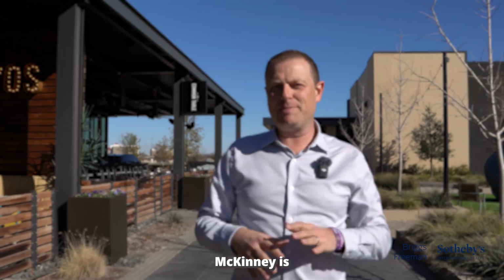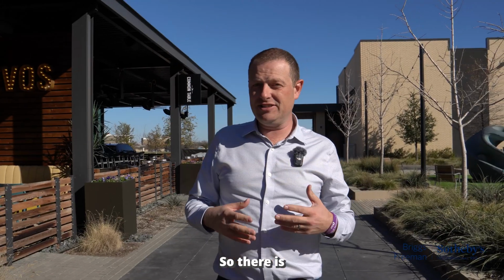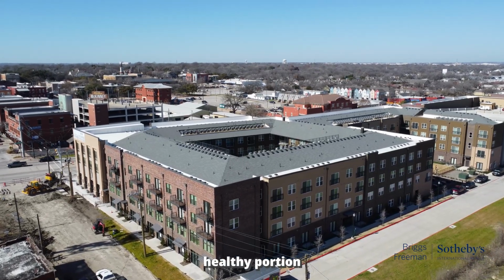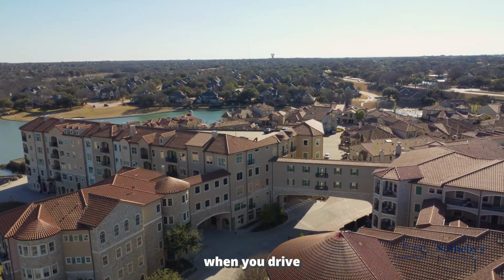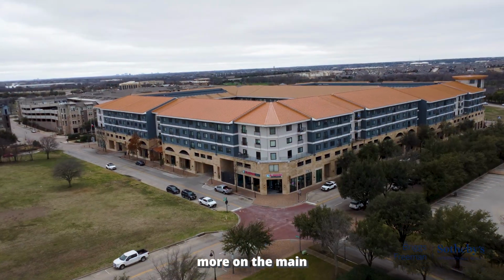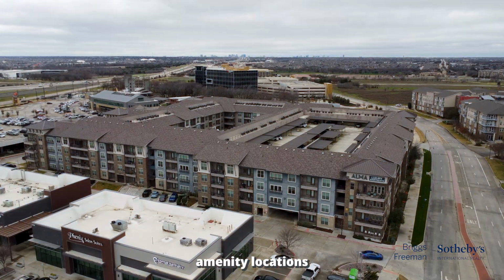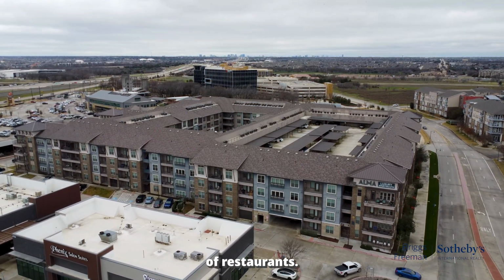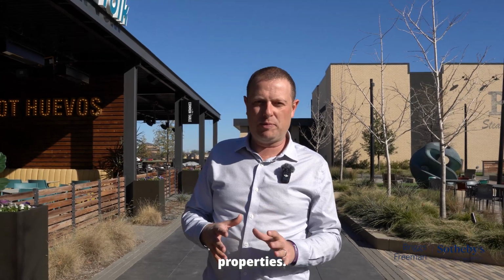So in McKinney, there's about 62% of owner-occupied properties. So there is a good, healthy portion of apartment and rental living in the area. And really, when you drive around the area, you'll notice apartment complexes more along the main thoroughfares and actually close to things like these amenity locations where there's a collection of restaurants. But let's jump back into the owner-occupied properties.